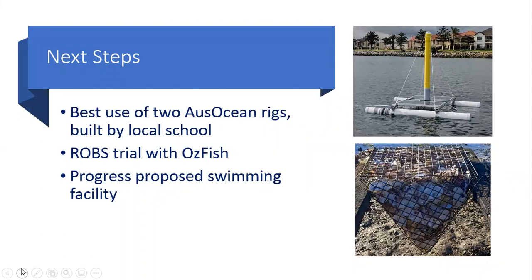Some of our next steps include making best use of our 2 Oz Ocean rigs. Portside Christian College has built one of those and it's already deployed, and we're looking to work out what we'll be monitoring with the second rig in the Inner Harbour. We're going to do a robust oyster basket trial with Ozfish, with the South Australian Adelaide chapter of Ozfish, and we're seeking to progress a proposed swimming facility in the Inner Harbour with the North Haven Surf Life Saving Club.